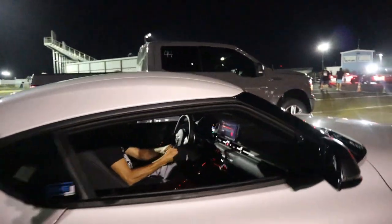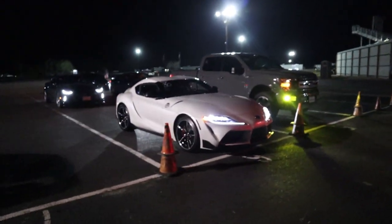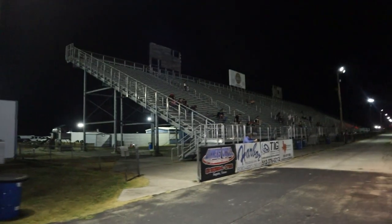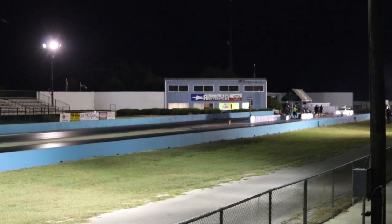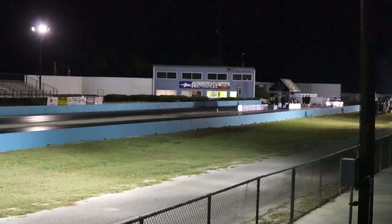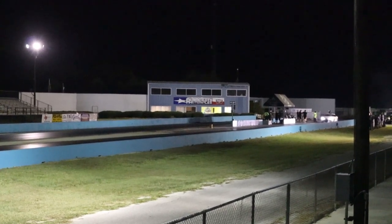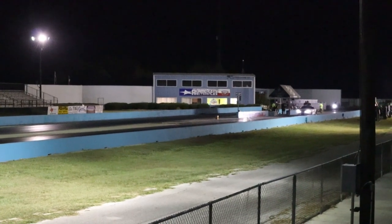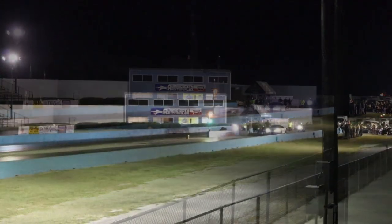Oh, yes! Woo! Hi guys, so we're about to do run two. We're about to do a second run of the Supra, and I'm gonna get a bird's eye view. I'm gonna go up to the grandstands, like up there. Alright, there's Art. He's about to stage right now. Yeah, a bit of burnout. Staging.